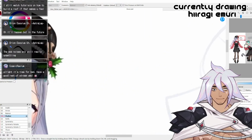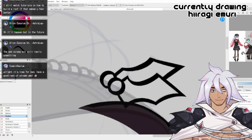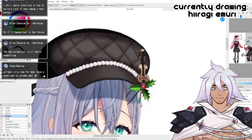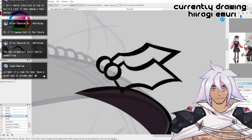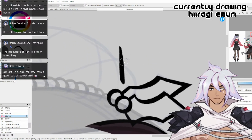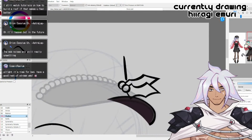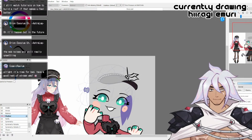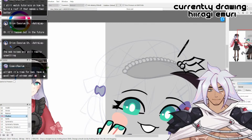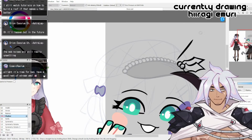Mistletoe, and then the Ullo. How am I going to do this? How am I going to do this? Probably just use a single thick line. The silhouette might look better if it's sticking out a little bit.